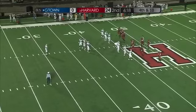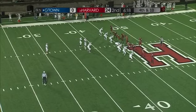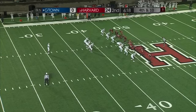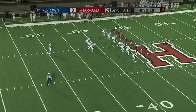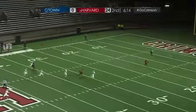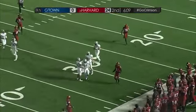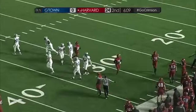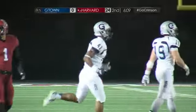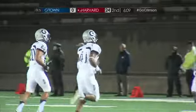So back to punt is Harry McCollum for Georgetown. And waiting at the 15-yard line is Andrew Fisher. The Crimson return. Not a very good punt. It lands at the 32-yard line and takes a Harvard roll, about a yard, though. It picked up around the 33. So that'll only be about a 22, 23-yard punt for Harry McCollum.